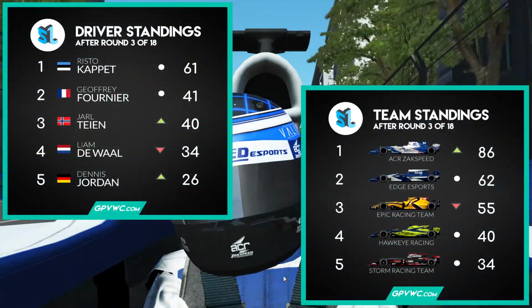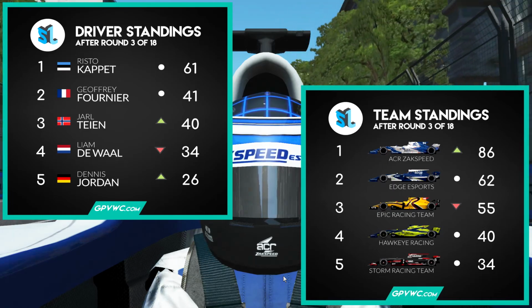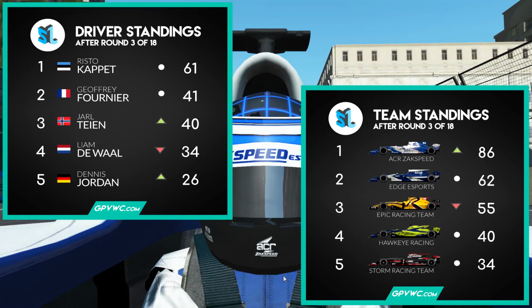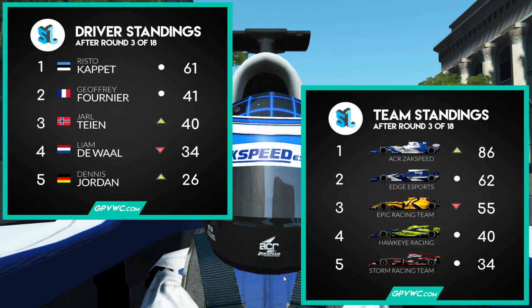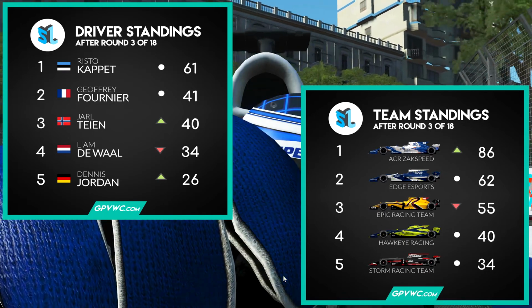Here are the standings, point standings after the race. Most important for me, I extended my driver's lead, but definitely Alex now in 6th place will keep on coming closer, and I can't just keep finishing second to him for the whole of the season, but it's a good position to be in.